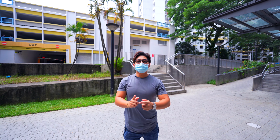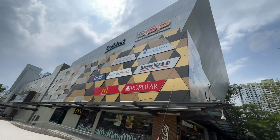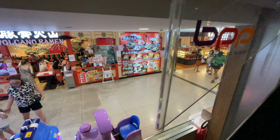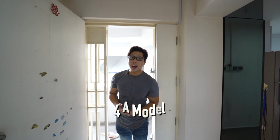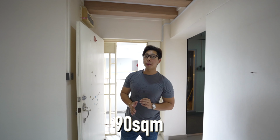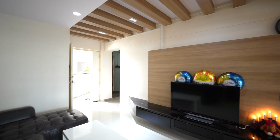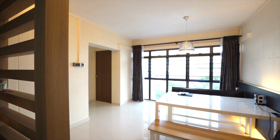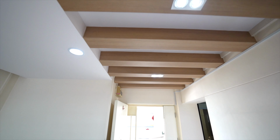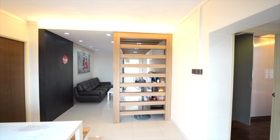So now let's have a look at block 178 Lompang Road. Alright, so we're here at the house right now, and this is a 4A model, approximately 90 square meters in size. As you come in, you probably realize that the owners have done quite an extensive amount of renovations to this place. They've done things like feature wall, wooden beams, to give this house a very Balinese style, with floor-to-ceiling, down lighting, and even cove lighting.